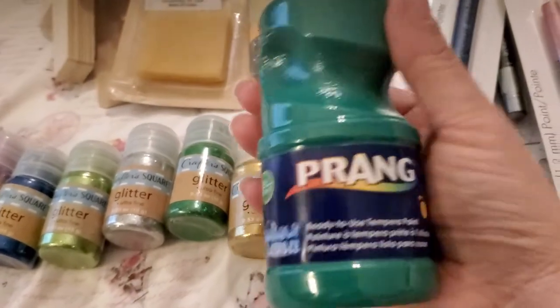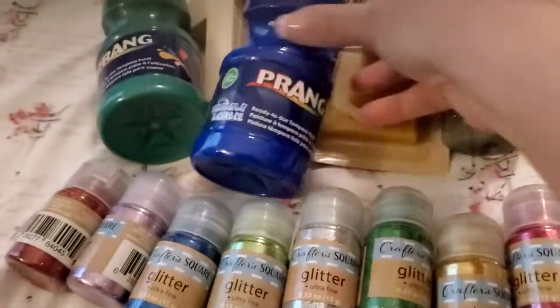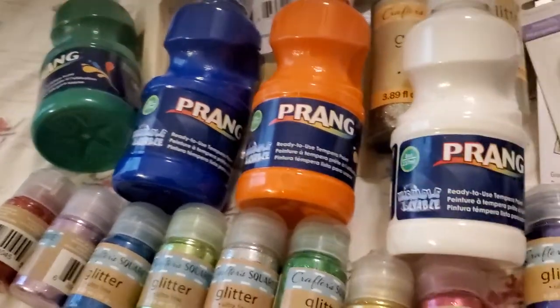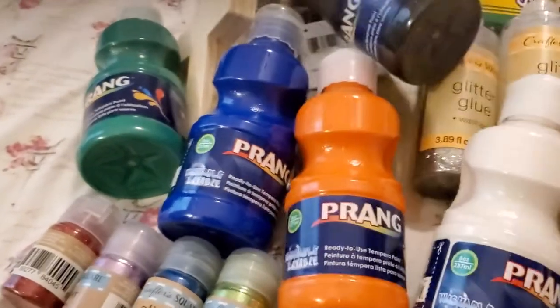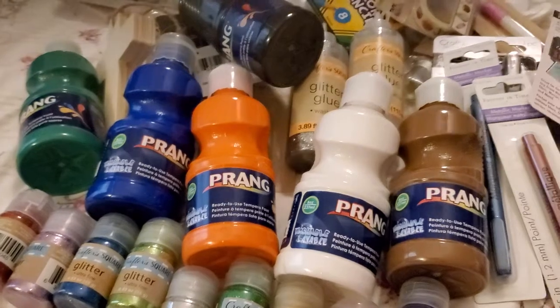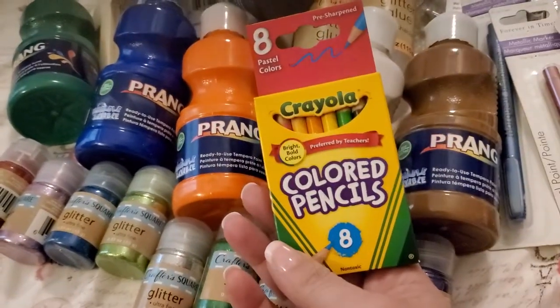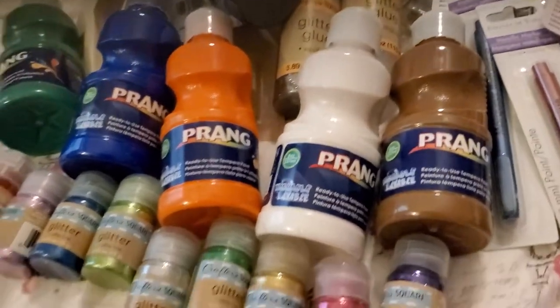Paint. Lord in heaven, this is huge. For $1 for Jet's projects that he has to do. So I got green, blue, orange, white, brown, and black. I need to find yellow and I need to find pink. I think that would complete the color wheel. Let me see. Yeah. Red. I'm missing red.